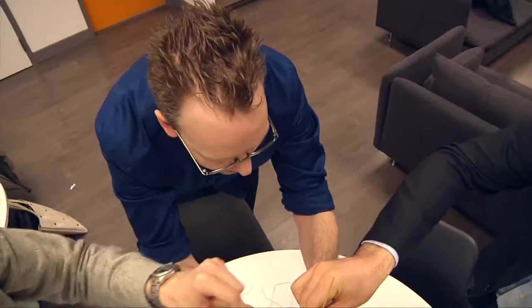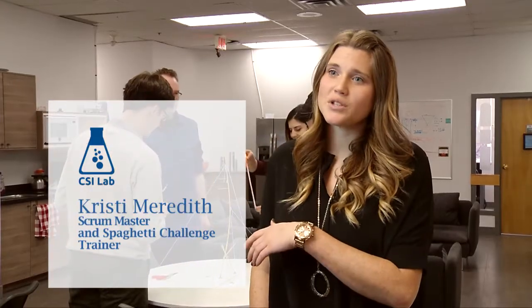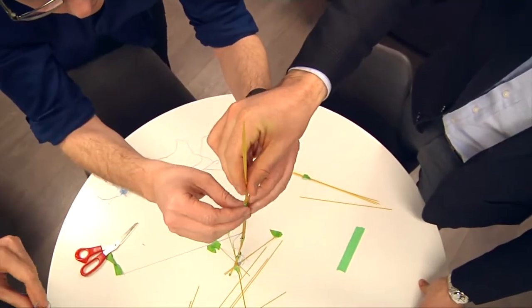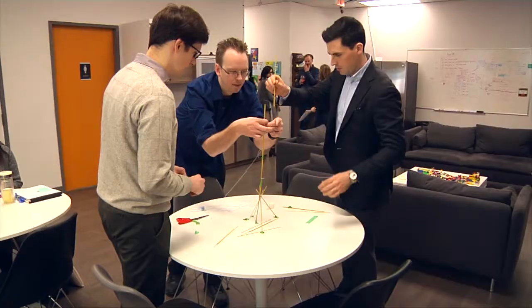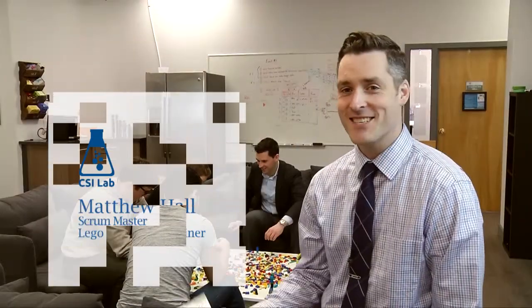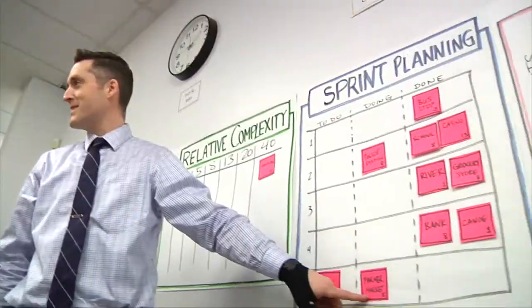All of the teams that come into the lab are offered a lot of training and agile mentoring. The team behind me right now is doing the spaghetti challenge. This promotes the importance of iterative development, collaboration, team building, and most importantly, the fail fast culture. This is an example of Lego for Scrum training. It helps lab teams start thinking about their work in a whole new way.